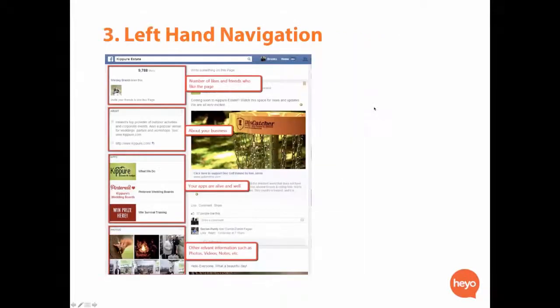That's good. Let me move forward and show you how this marketing manager used this new layout to double her email list. It all started with these left-hand navigation changes. Remember, at the top of the webinar, I mentioned this new area on the right is the timeline. This area on the left is going to house all of your navigation, starting with the number of likes and friends who like the page. Second, it'll feature the About Your Business section, and this will actually be a link now.